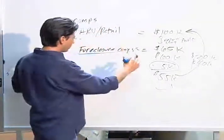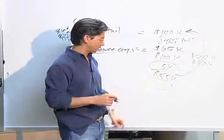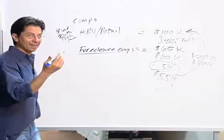Again, this is what we talked about last week. So how do we get down to this $55,000 price that we want to lock it up or purchase it for? Well, there's a lot of ways, like I said. But let's take, for example, how to grab a new pen. That red one wasn't working.